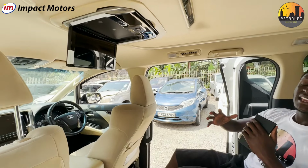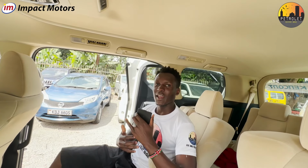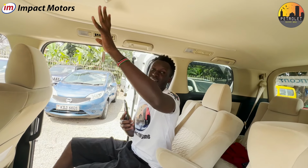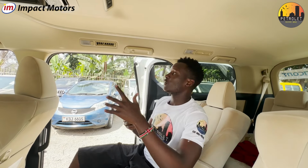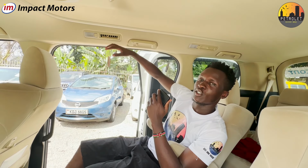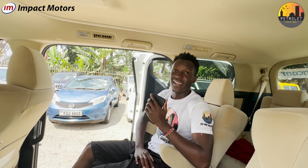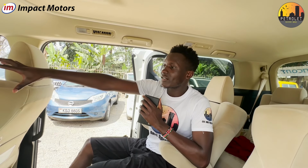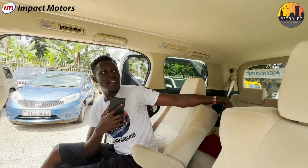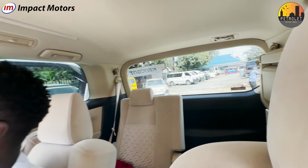And one thing is that we have climate control behind here. That way, the people who are enjoying themselves here can also set their individual ACs right here, and they will utilize these vents to cool themselves. Because this car is big, you can't say that the vents right there will reach the people behind here and also behind here. And there is also vents for the people behind there. We'll just look at that in a moment.